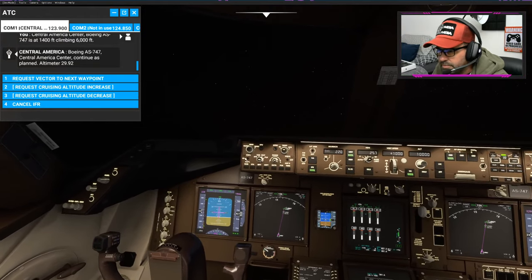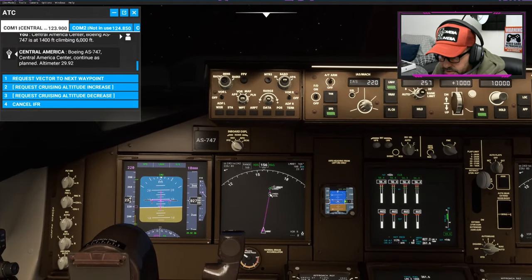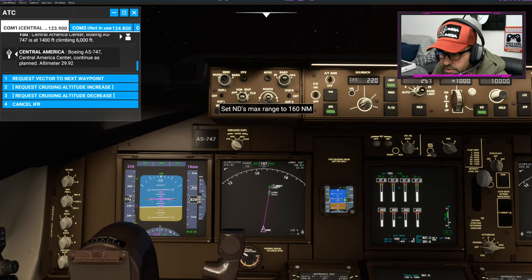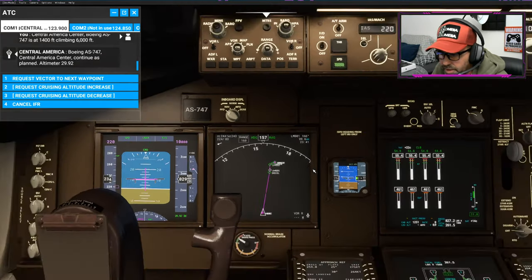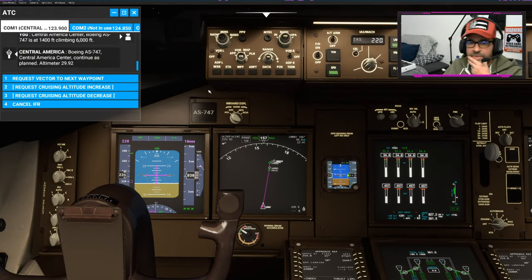Very nice. So far, so good, guys. These are our waypoints. Alright, so we're 99.7 miles out for our next waypoint here, and then we'll be doing our descent.